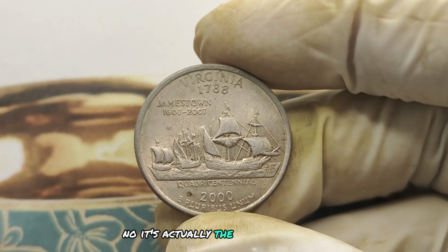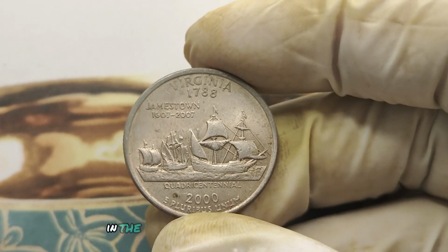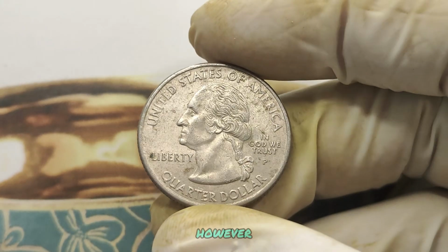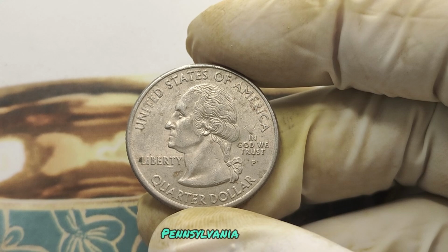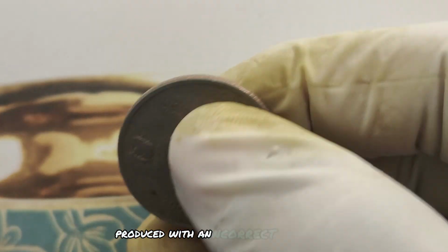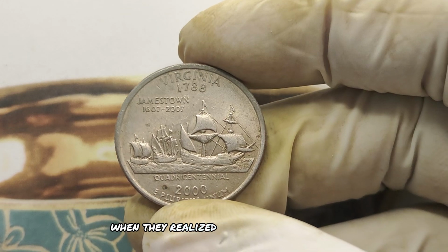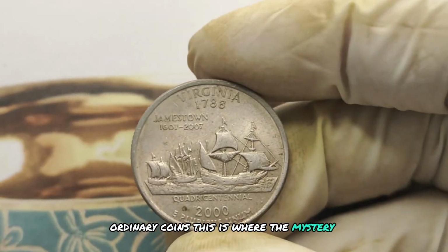No, it's actually the minting process and the rare mistake that happened during production. In the year 2000, the U.S. Mint was in full swing, pumping out millions of quarters. However, something went wrong during the minting of the 2000 P Pennsylvania quarter. A small number of these quarters were mistakenly produced with an incorrect mint mark or sometimes even no mint mark at all, which caused a stir among collectors when they realized that these were not just any ordinary coins. This is where the mystery starts.